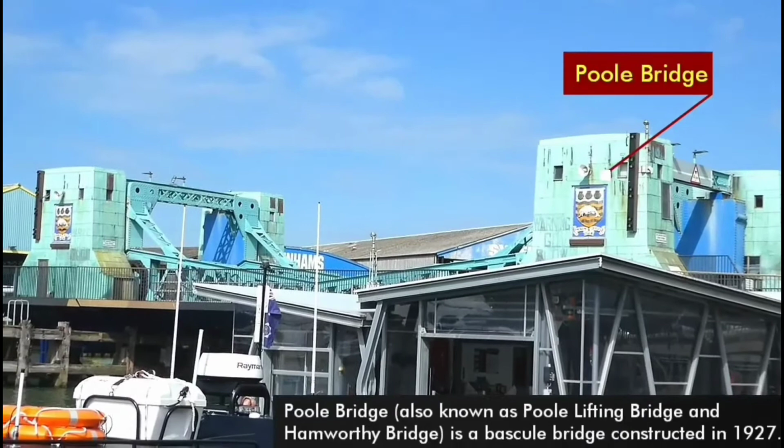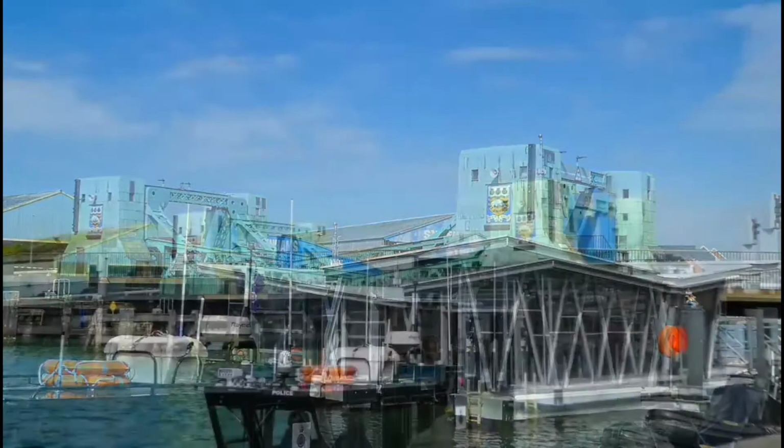A bascule bridge constructed in 1927. It is situated on the western end of the Poole Quay and spans across the narrow channel between Poole Harbour and Holes Bay.